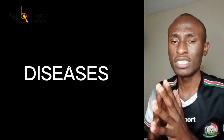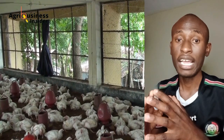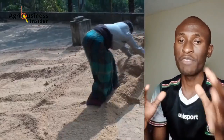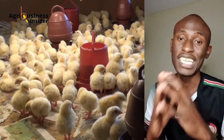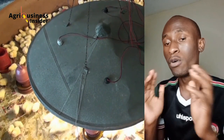So what diseases do these flies cause? Because that is exactly what makes them bad for farmers, apart from the annoyance of having flies all over your air, distracting your chickens. There are three diseases that flies might cause to your chickens. The first one is Clostridium botulinum.